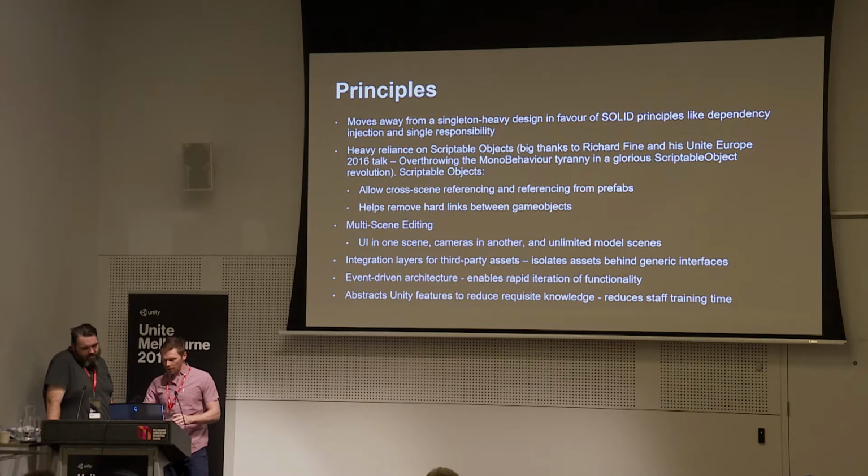So some of the more technical parts of SiteLab is that we moved away from a singleton heavy design. We did have a lot of singletons in there, so we're using a lot more SOLID principles. We have a pretty big reliance on scriptable objects. A couple of years ago there was a Unite talk, overthrowing the MonoBehaviour tyranny in a glorious scriptable object revolution. If you haven't watched it, it is super, super helpful. It really informed a lot of the design decisions that we made around building SiteLab.